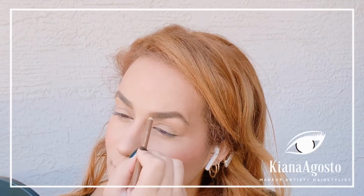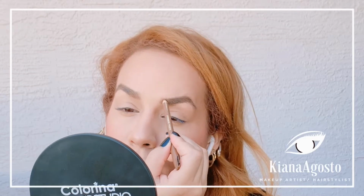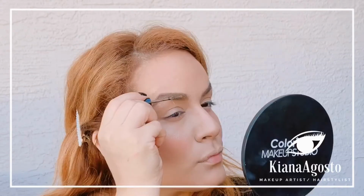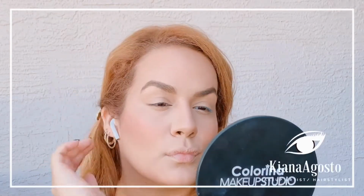Now, I'm going to be using the Fabu Brow Jordana Eyebrow Collection. Baby girl, if you haven't used this, you need to. You need to find it online because I purchased this in Puerto Rico. I purchased a lot of this in Puerto Rico, so I don't know if they sell it here in the mainland. But these eyebrow products, as you can see, create such a beautiful, soft finish.